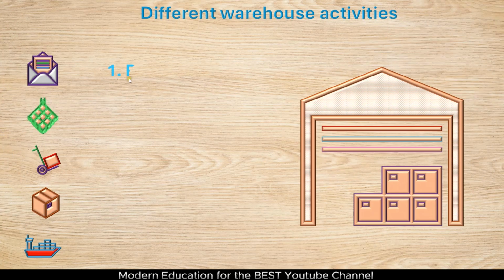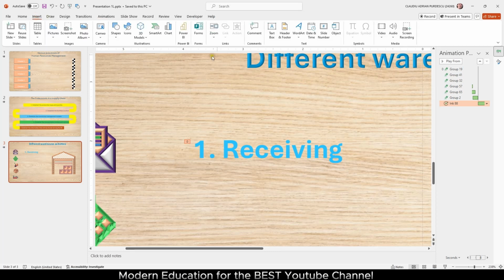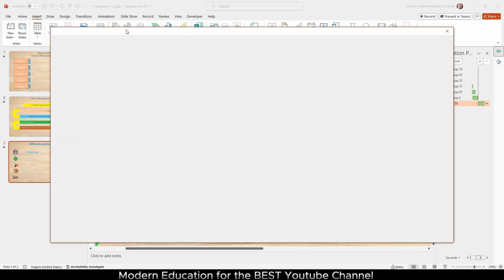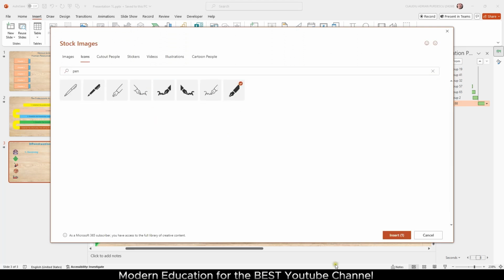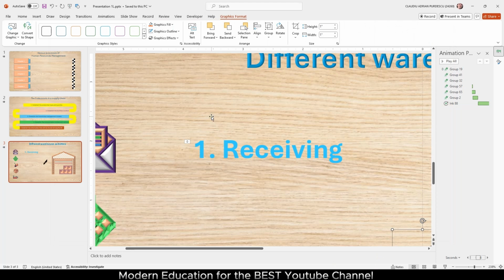And now let's take a look at the full screen. That's perfect, but this is just half of the job because the second half involves creating a pen. We're going to insert an icon. This is very good. And now we're going to format it the way we want it to look.